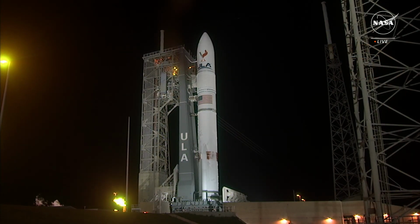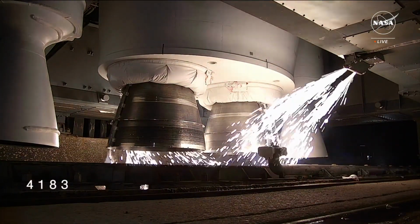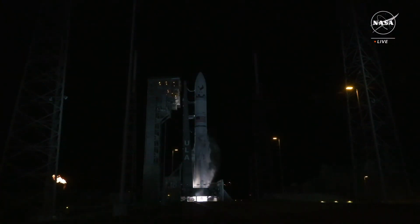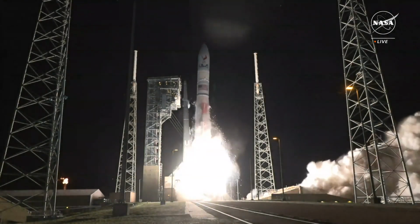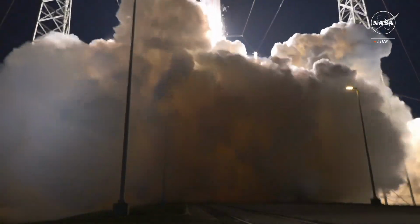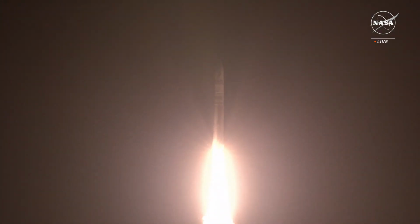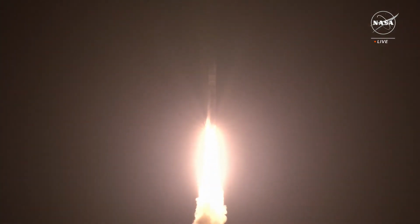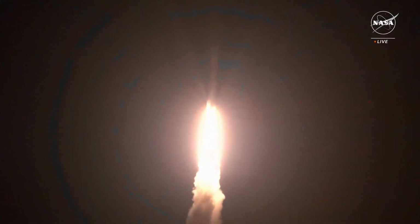T-minus 10, 9, 8, 7, 6, 5, 4, 3. We have ignition. And liftoff of the first United Launch Alliance Vulcan rocket, launching a new era in spaceflight to the moon and beyond. Both engines operating normally. Two good SRBs, hitting peak pressure on the SRBs. Everything looking good.